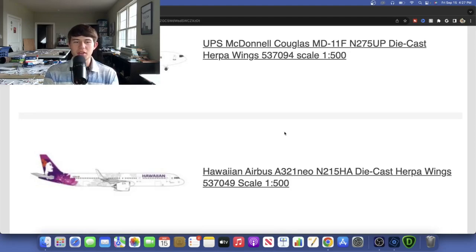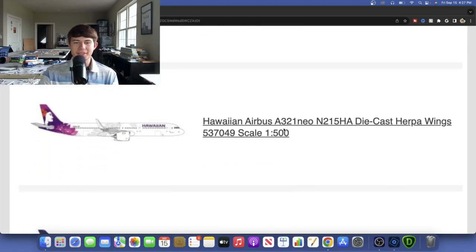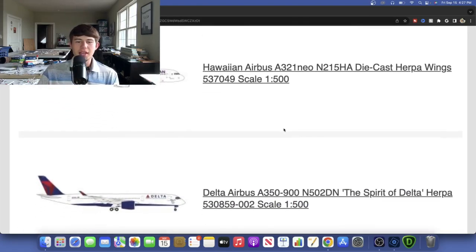Yet some more variety with the Hawaiian Airbus A321neo November 215 Hotel Alpha. Very cool to see this one as well, and certainly really cool to see Hawaiian getting the representation there on the neo. We'll have to see when the more Dreamliners start coming out. Delta Airlines Airbus A350-900 November 502 Delta November, the Spirit of Delta livery. So very cool to see this as well. Nice twist here on the 350, so looking good.